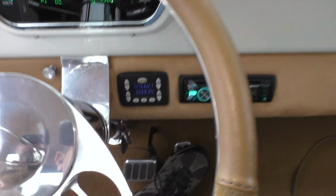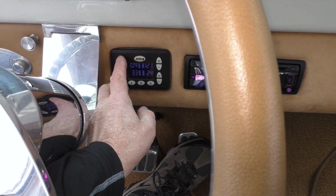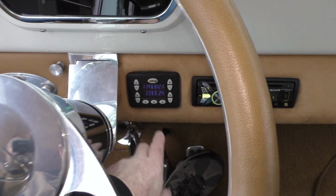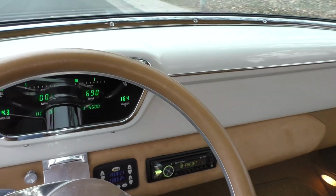We can't turn the audio on. Here's the Air Ride Technologies ride control on it. I'm going to raise it just a little bit because I'm going to take it down the street here in a second just for a quick little 1, 2, 3 shift.